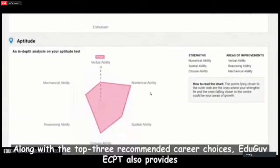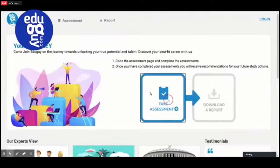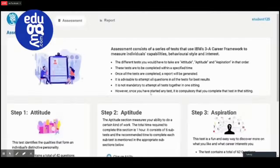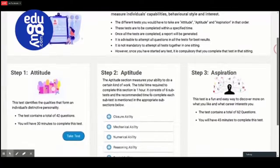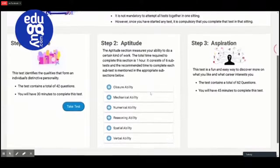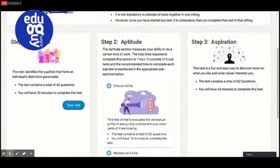EduGuide Career Predictive Test by EduGuide will surely act as a fundamental point of reference for counseling for students and parents alike. Students in high school, in senior school, are often very confused because they're at crossroads and are unable to decide on the choice of subjects. Taking ECPT will surely be one of the biggest advantages for students, as it will help them make some very credible career choices. Students can find more than 2,000 career recommendations by taking the ECPT test. The test is divided into three broad categories of attitude, aptitude, and aspirations. This will help them identify not only the areas for improvement but also their strengths.